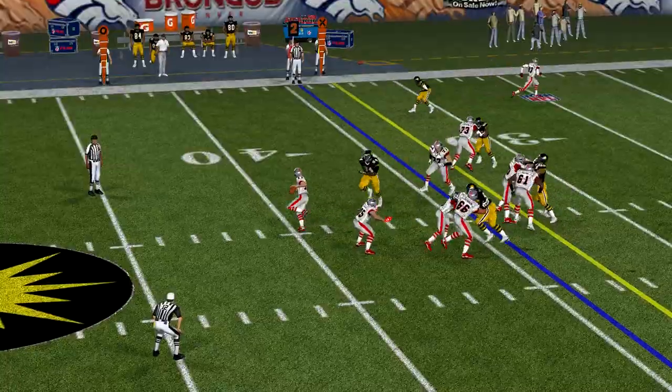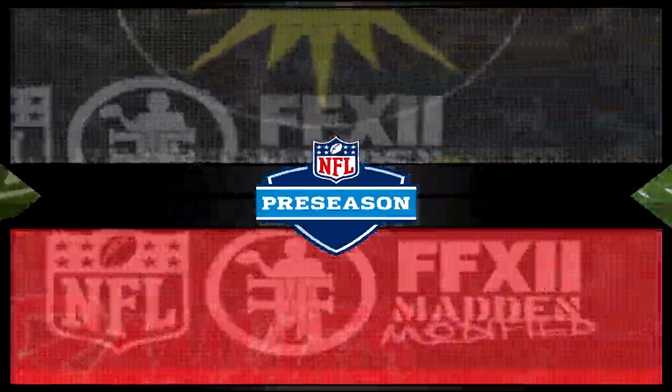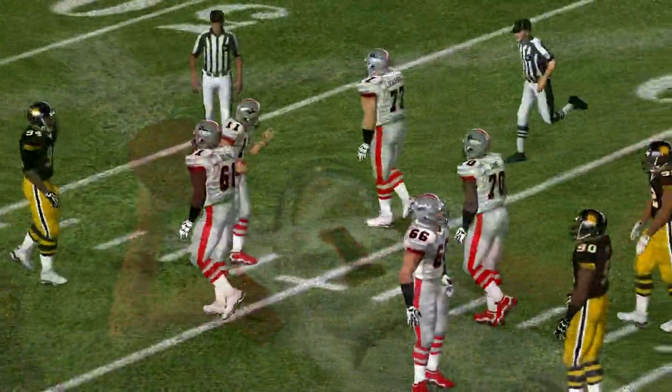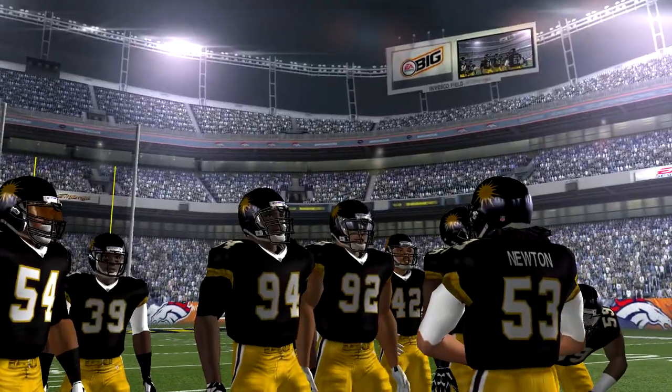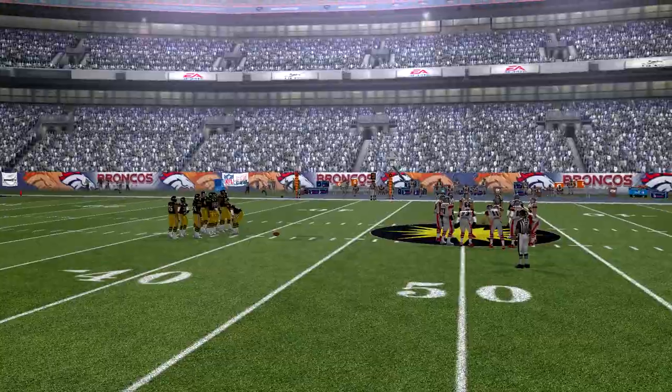Nice play fake. Number 94 comes up to make the play at the 41. Koontz tried play action, but the defense was right in his face to get the sack. You know, there aren't too many times when a defender comes in that cleanly and gets a shot at the quarterback like that. That was a big blown assignment.